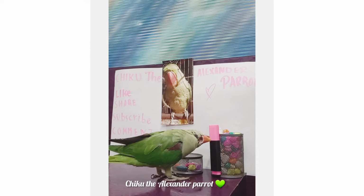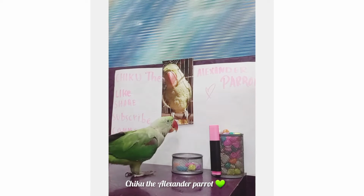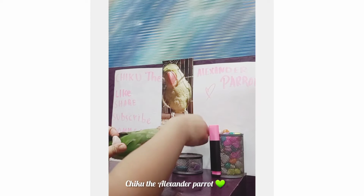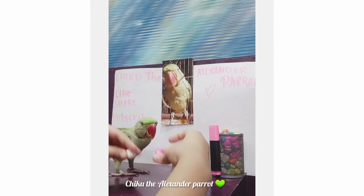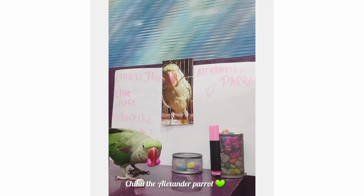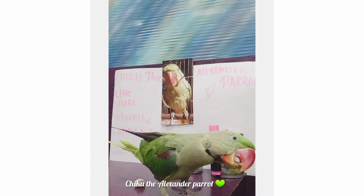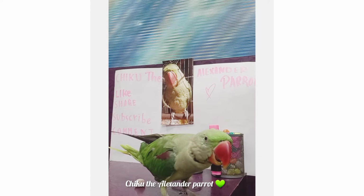First, you should choose a light color like white, like this is white. Then you should pick a dark color like red or pink, so this is pink. The dark color will attract the parrot. And Chiku, can you tell which one is pink? Good job. Then you should give a treat to your parrot so that they can understand that yes, they have done something right. Then you can continue like that.